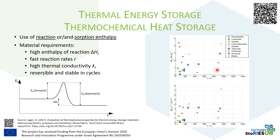Let's have a look at the diagram related to mass. What you see here is that we are talking about megajoule per kilogram, so we have high energy densities. And the interesting thing is that, for example, sorption effects have more or less low reaction enthalpies in comparison to hydrate reactions or hydroxide reactions or ammonia reactions. But as you can see here, also the temperatures where these reactions take place are at different levels. Again, one has to think about, depending on the application, which kind of material class one is using for the application.